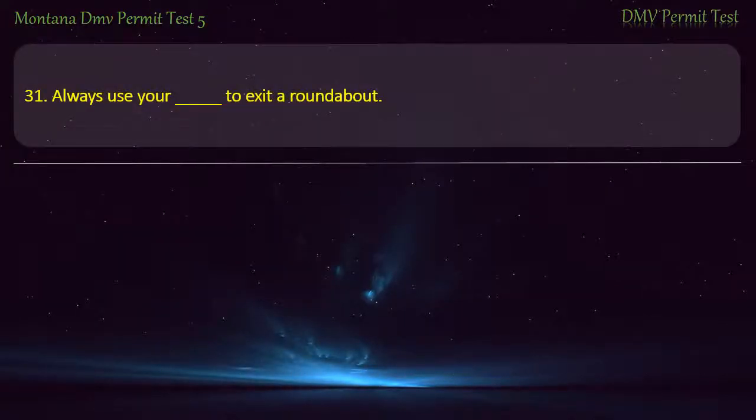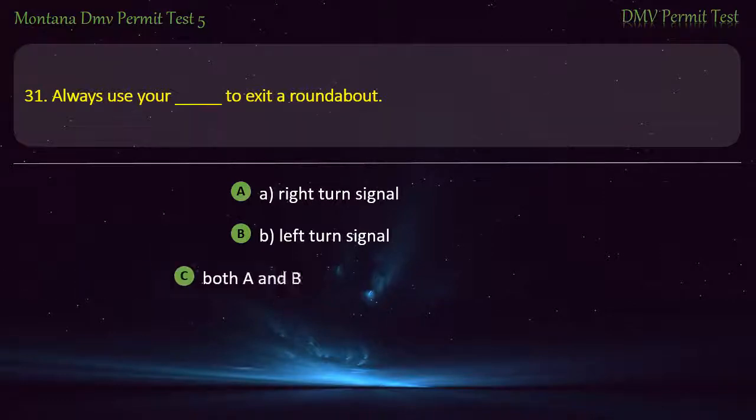Question 31. Always use your turn signal to exit a roundabout. A. Right turn signal. B. Left turn signal. Both A and B. None of the above. Answer. A. Right turn signal.